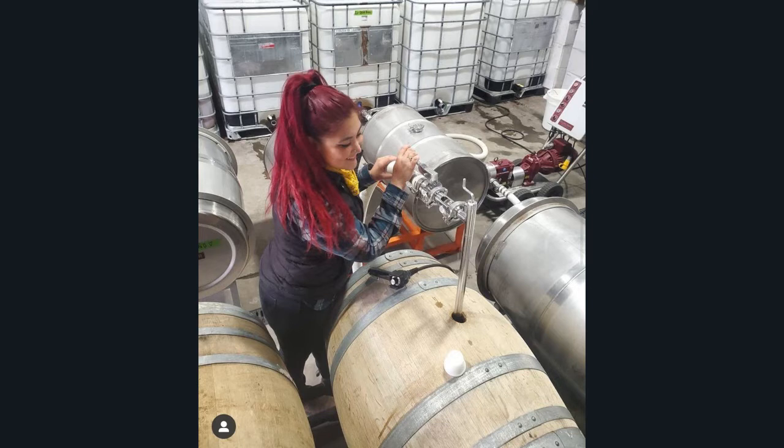But at the same time, there's only so much that you can do with science, where your instinct is going to come in and tell you what you should do to make a wine. Yeah, you can follow science and make a wine that's perfect, but a wine that is perfect doesn't necessarily mean it's going to be interesting. So you just gotta go with your intuition.